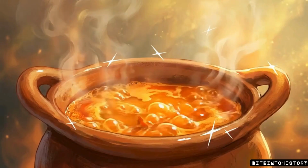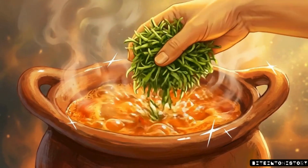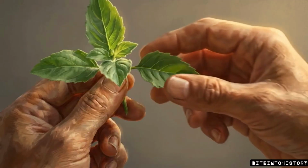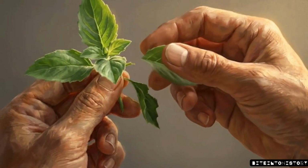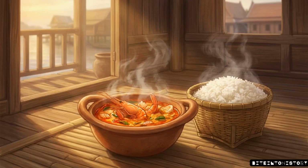Once the pot is removed from the fire, the cook adds the shredded madan fruit. Adding this sourness off the heat ensures the acidity remains sharp and bright. A handful of wild holy basil is torn by hand and scattered over the bowl. This aromatic herb masks the earthy odors of the river catch and adds a final peppery note. This version of Tom Yum Goong is served in simple earthenware bowls alongside a portion of steamed rice.